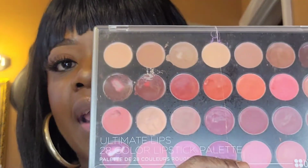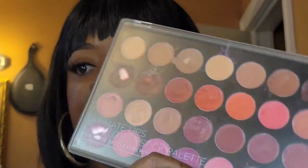Almost the finished look. See how neutral, natural, basic this is. It's gorgeous. Now I'm going to use my Ultimate Lip 28 Color Lipstick Palette from BH Cosmetics. Yes, I told y'all I wasn't gonna come back and talk because I'm at work and I thought that my coworker was, excuse me, coming in the door. I thought I saw the car pulling up, but it wasn't.